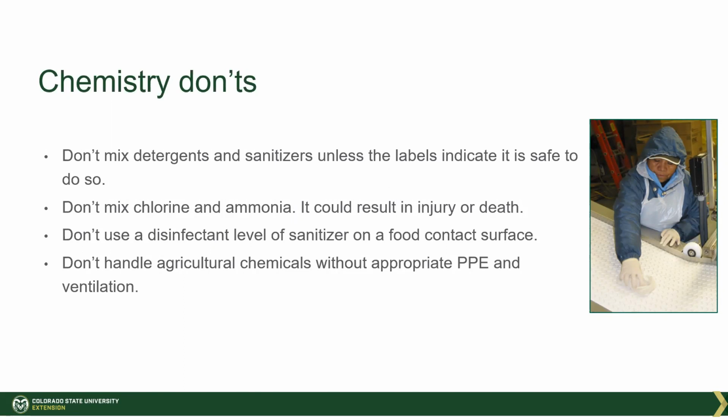And then again, another reminder that disinfectants can only be used on non-food contact surfaces, so make sure you don't use them on food contact surfaces. And be sure you have the appropriate personal protective equipment available when working with detergents, sanitizers, or disinfectants. You want to protect the employees using those products to ensure there are no injuries. Next slide, please.